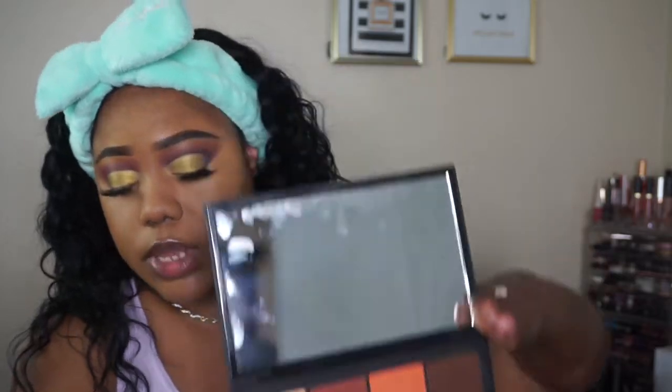So I'm going to use this one down here at the bottom to bronze and to contour my nose. So I'm just taking this BH Cosmetics brush and I'm just going to contour my nose.